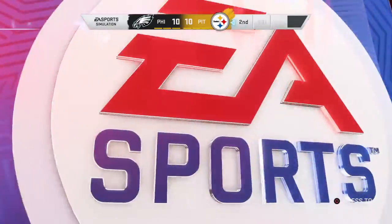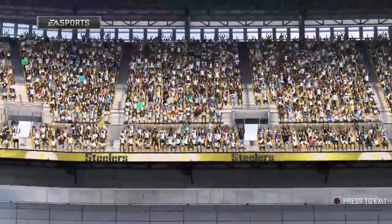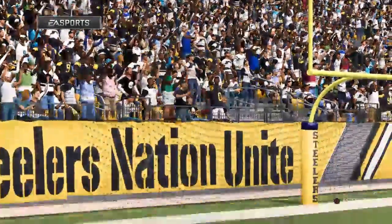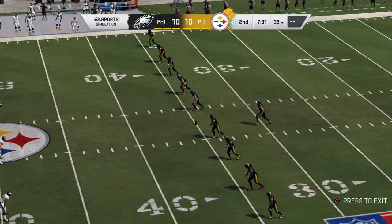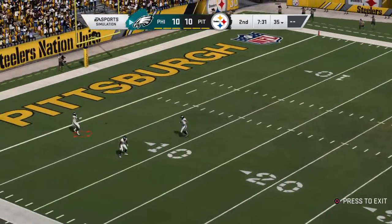So good snap, good hold, and right down the middle. Never in doubt. Just the way you used to hit them, partner. You mean like kicking the ball? Exactly. Well, that was in high school. Doesn't matter. I don't care what level. You hit them, they go through.